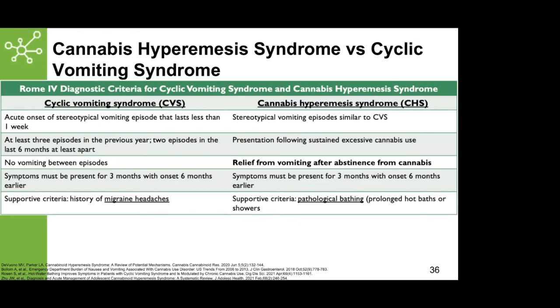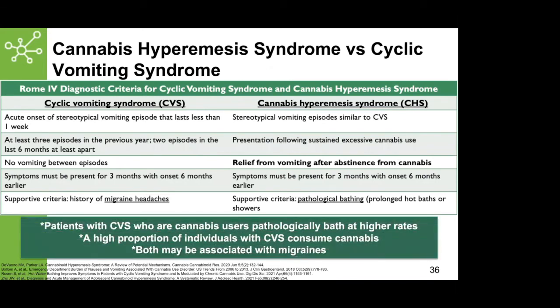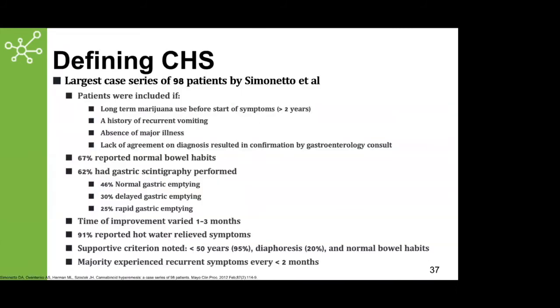But with both of them, we see symptoms that must be present for 3 months with an onset of 6 months earlier. Now, a supportive criterion for cyclic vomiting syndrome is a history of migraine headaches, which it's thought to be a form of migraine. And the supportive criterion for cannabis hyperemesis syndrome is pathological bathing. However, it gets a little more tricky because patients with cyclic vomiting syndrome who are cannabis users pathologically bathe at higher rates. And a high proportion of individuals with cyclic vomiting syndrome also consume cannabis, and they both can be associated with migraines.